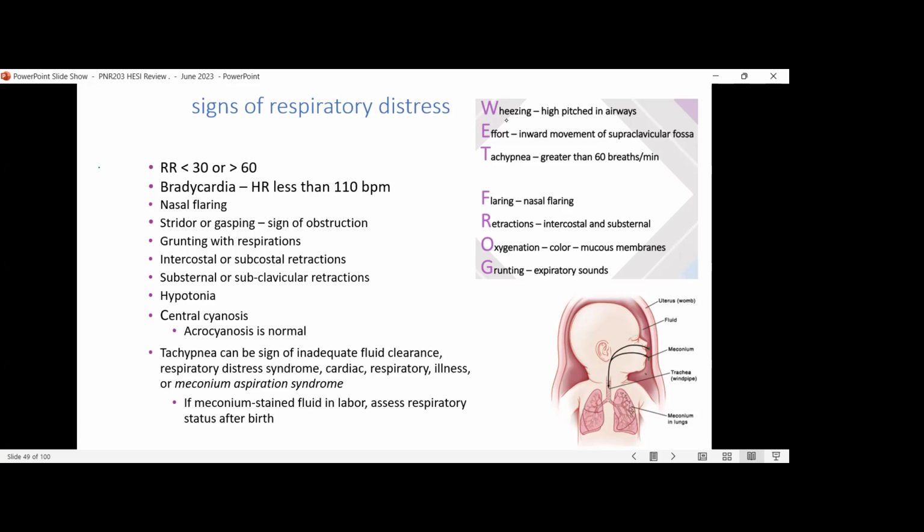So you have wheezing. So you have what we call wet frog. Wet frog. So if a baby's wheezing, has a high pitch in the airways, not good. Effort. Does he have an inward movement of the clavicle, the supraclavicular fossa, which is your chest retractions? Okay, not good. And then tachypnea is greater than 60 breaths per minute, breathing really, really fast.